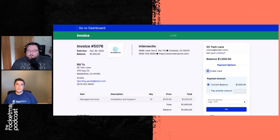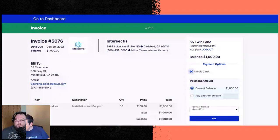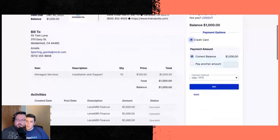All right. Can you see everything here or no? Go to dashboard all the way down to the pay button. Yeah, you're only seeing one tab. Huh. How do I show you my whole window? Well, it's okay. So I was going to show you the client portal, but I'll show you just the checkout experience.